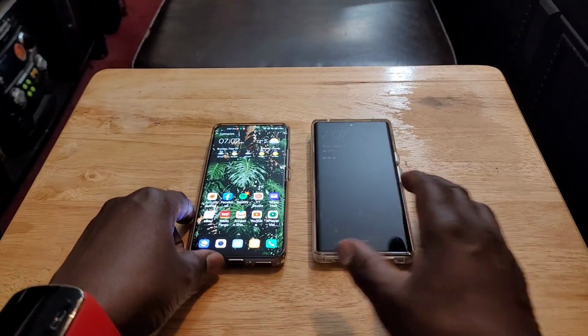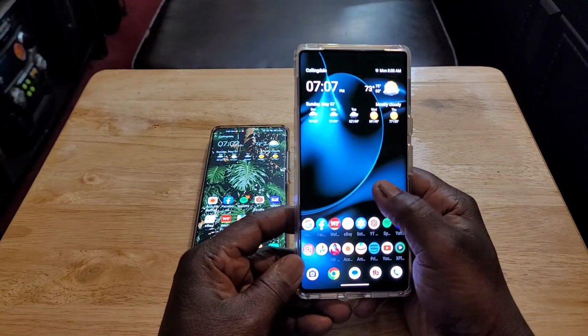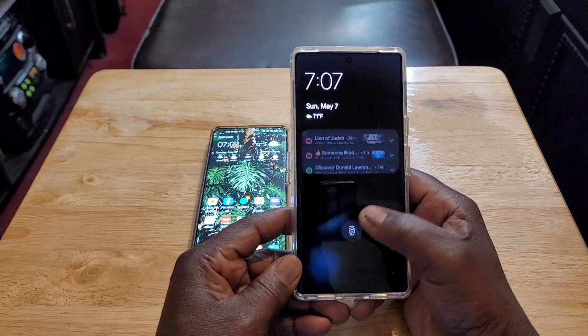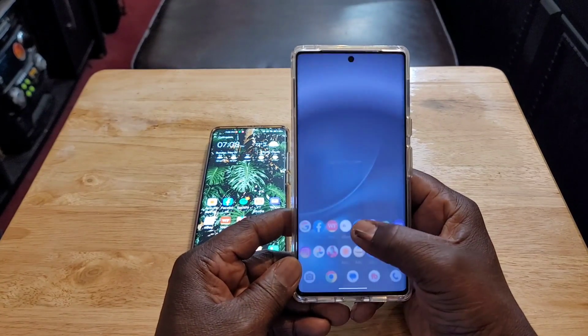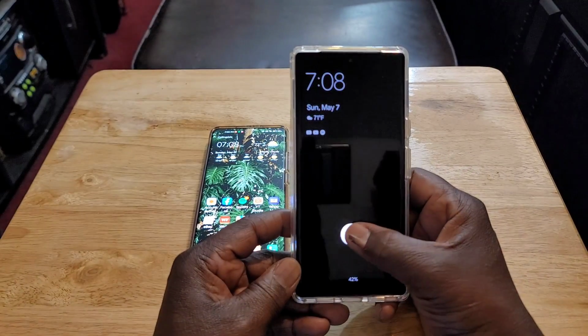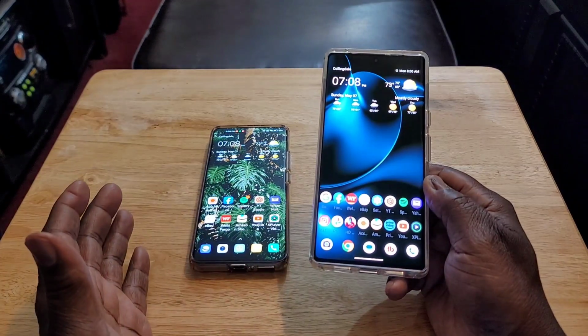So you can see this is good, and the one on the Pixel is excellent. No problems at all. You just tap it, turns right on, has a little haptic feedback, but really the only animation you're getting is the way the screen comes on. Other than that, you're not getting any animation from the fingerprint sensor itself. But I'm going to be completely honest with y'all.